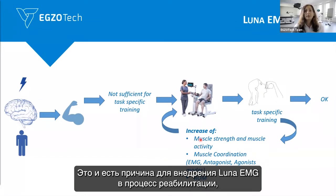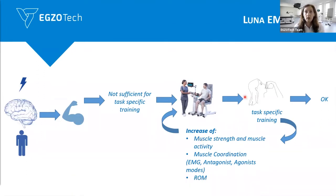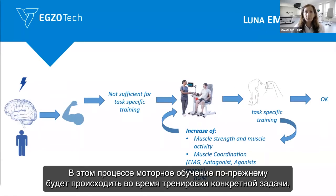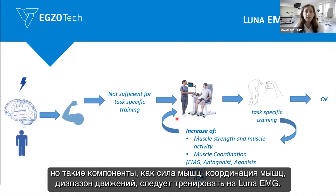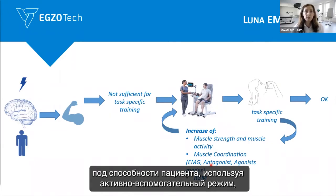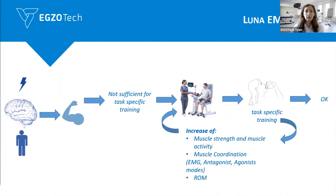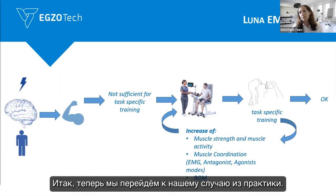This is the reason for implementing Luna EMG in the rehabilitation process and training with patients. In this process, motor learning will still occur during the task-specific training, but components like muscle strength, muscle coordination and range of motion should be trained on Luna EMG. Because sufficient repetition and the possibility to adjust the training to the patient's capabilities, either by using the active assistive mode, unweighting conditions or precise loading, lead to better outcomes from the rehabilitation process. So now we are going to move to our case study for today.